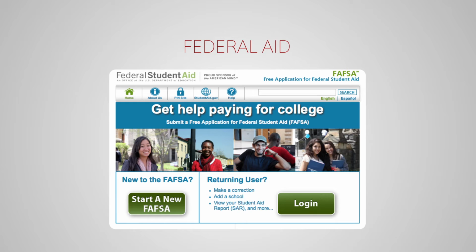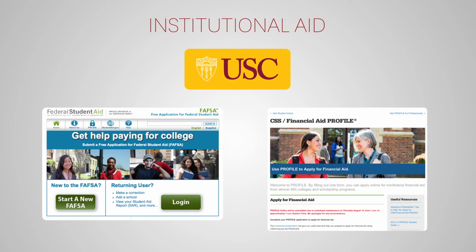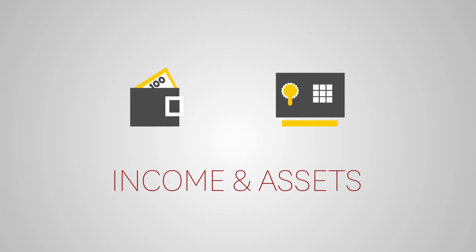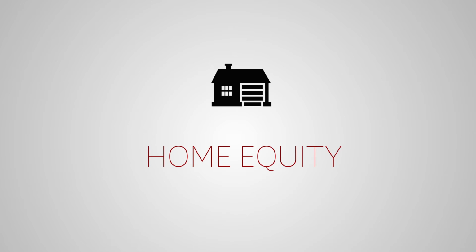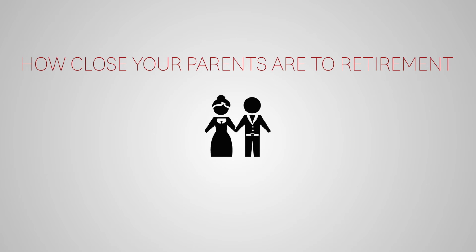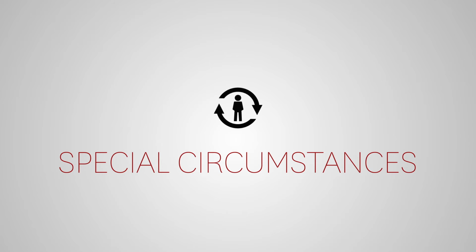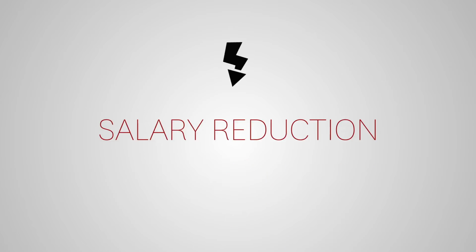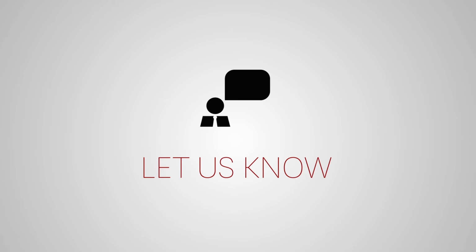The second method, known as institutional methodology, will determine how much institutional aid you may be eligible for. This method uses your CSS Profile to look at your family's income and assets, including home equity, how many children will be in college, and how close your parents are to retirement age. We may also consider your family's special circumstances, such as a job loss or a reduction in salary. So let us know if you experience a sudden change in income.